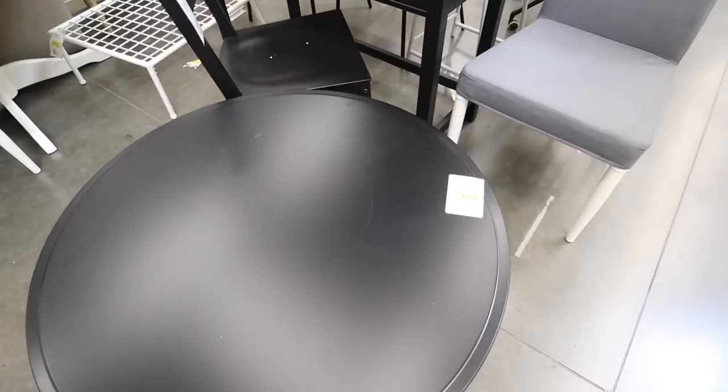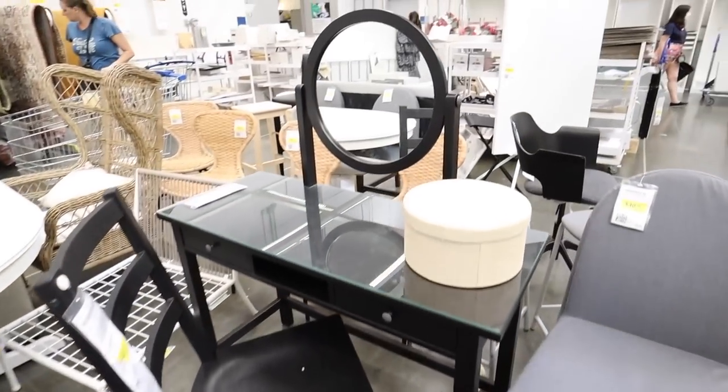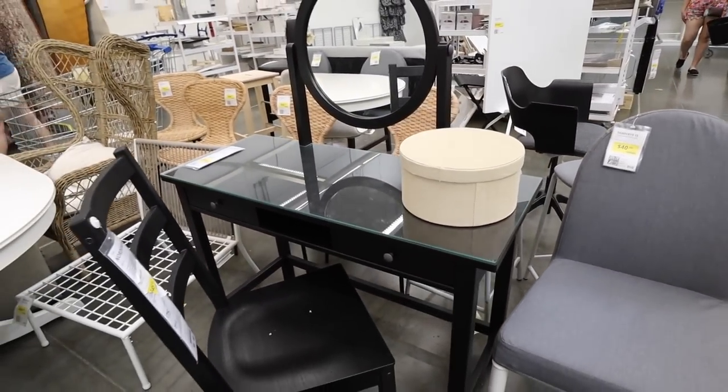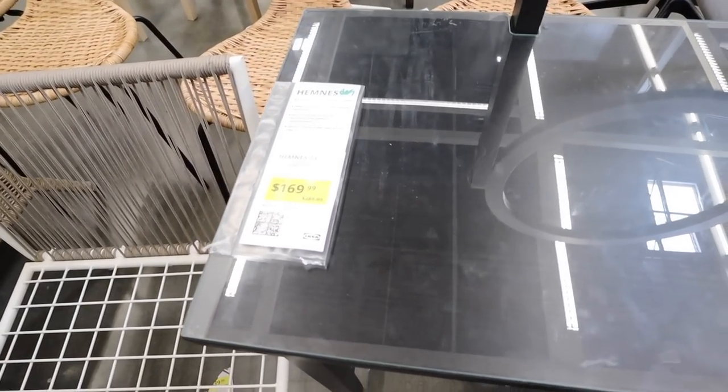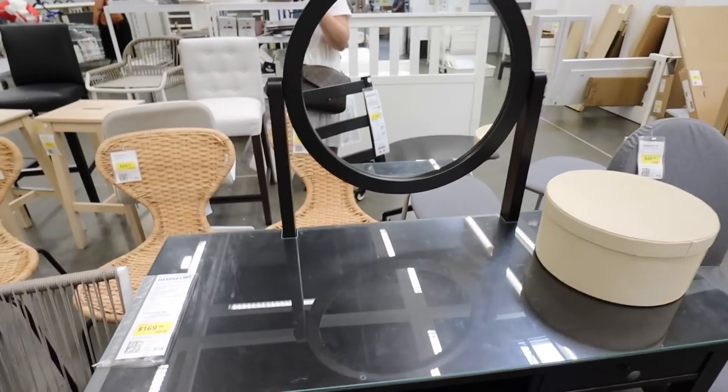This coffee table is $104. Look at this cute little black vanity. This is $169. This is also from that Hemnes collection. It was $289. This is super cute.